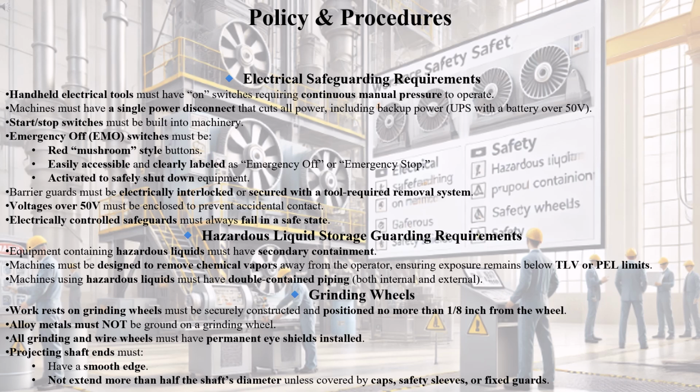Electrical safeguarding is critical for preventing electrical hazards. Handheld electrical tools must include on switches that require continuous manual pressure to operate. Machinery must have a single power disconnect that cuts off all power sources, including backup power. All machines must have start and stop switches and be equipped with emergency off buttons that are red, mushroom-shaped, clearly labeled, and easily accessible. These switches allow for immediate safe shutdown in case of an emergency.